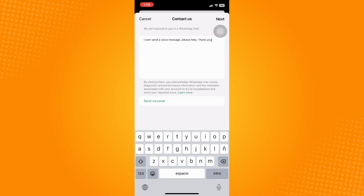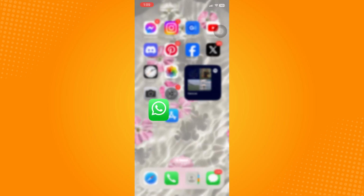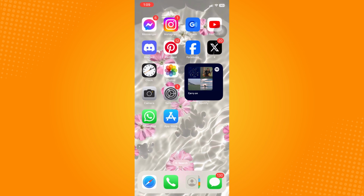Basically, your information about your application, what's in your app, what's going on in your app, why you have that problem, and basically they will fix that within up to 48 hours, and basically that will fix your problem. And that's how you fix WhatsApp voice message problem on iPhone.